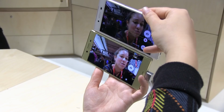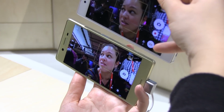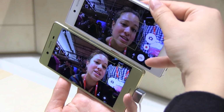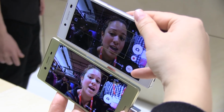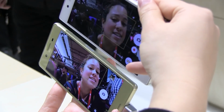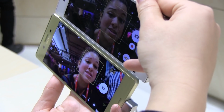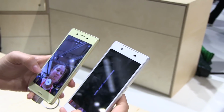So the front-facing camera on this is significantly brighter. You can see that my face is really lit up. The skin tones look very natural. Whereas on the Z5, this was always a good front-facing camera on the Z5, but it just doesn't look as bright as what we have on the X series. So if you're looking at specs, it's the same, but if you look at real-world performance, it's significantly different.